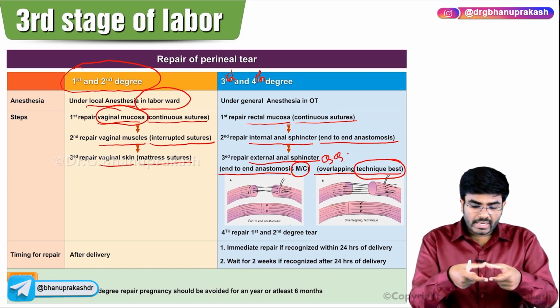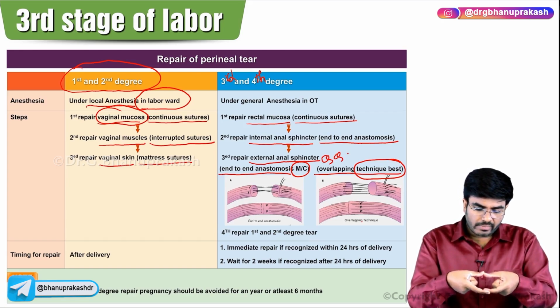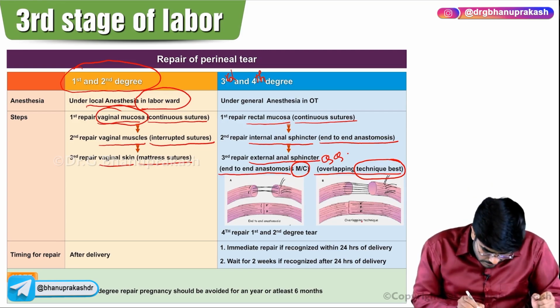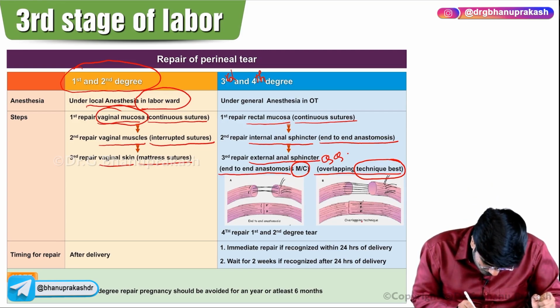Overlapping means not end to end, overlapping. Okay, one on the other, something like this. Overlapped. Now you are going to put a suture here. Please concentrate here. This is the overlapping technique. This is end to end anastomosis.